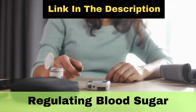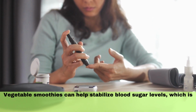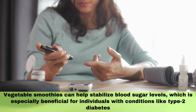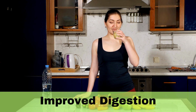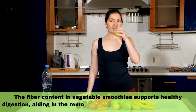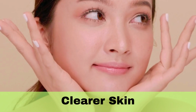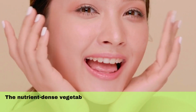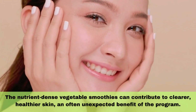Regulating blood sugar. Vegetable smoothies can help stabilize blood sugar levels, which is especially beneficial for individuals with conditions like type 2 diabetes. Improve digestion. The fiber content in vegetable smoothies supports healthy digestion, aiding in the removal of toxins and waste from the body. Clearer skin. The nutrient-dense vegetable smoothies can contribute to clearer, healthier skin, an often unexpected benefit of the program.